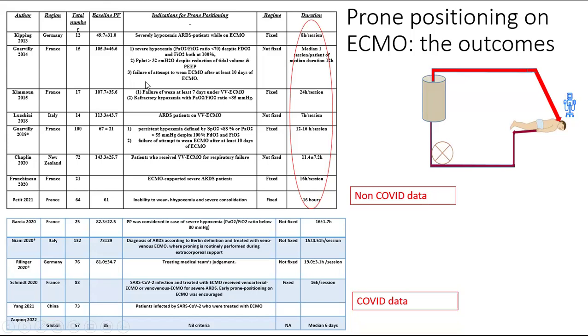Failure to wean from ECMO after at least 10 days of ECMO is the criterion they have taken here. So at least 7 days is the criterion taken by France. And refractory hypoxia with a PF ratio of 8. So there are so many indications for proning from different studies here. And they have used different durations: 8 hours, some studies 24 hours, some centers 7 to 16 hours. Some have a fixed regimen, some have a variable regimen.